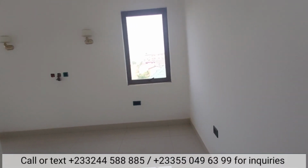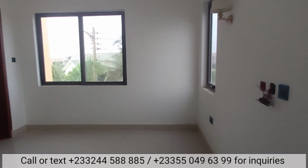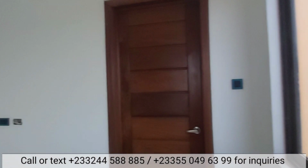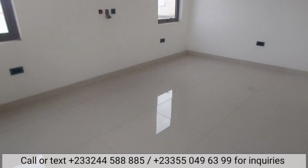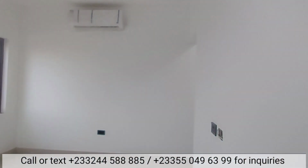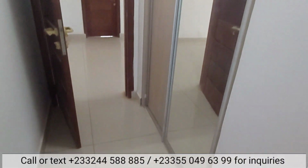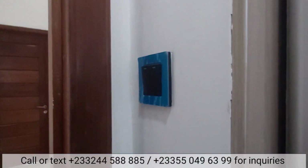And this is the first bedroom with its wall unit or wardrobe. It has a full bathroom. That's the wardrobe, built-in wardrobe.